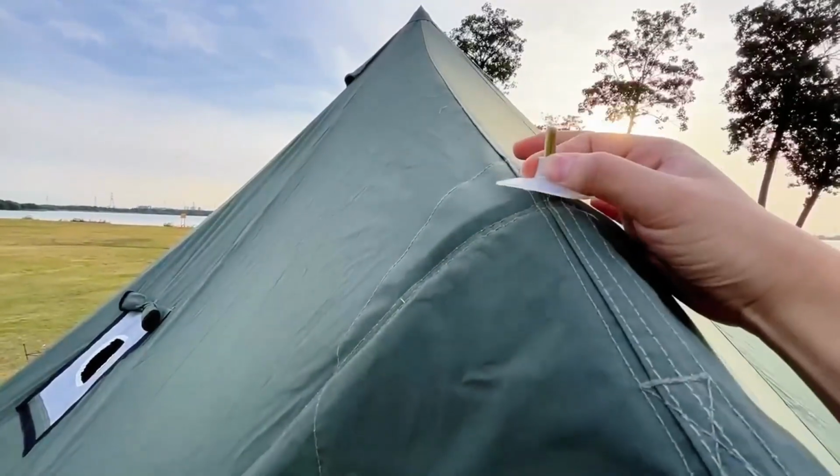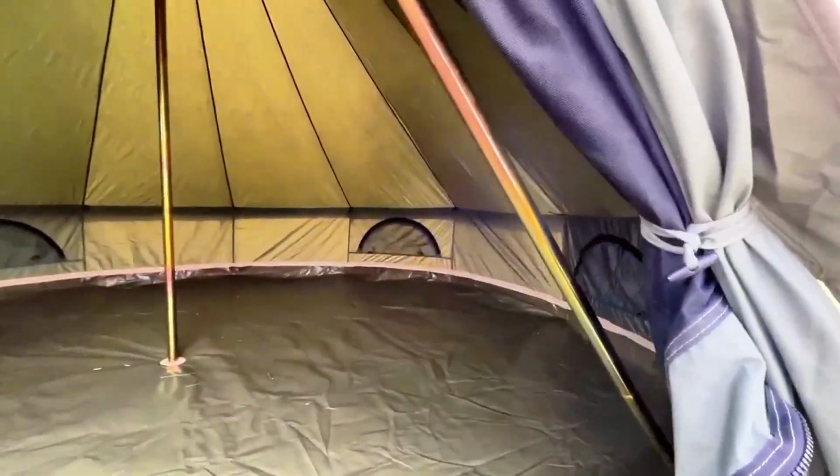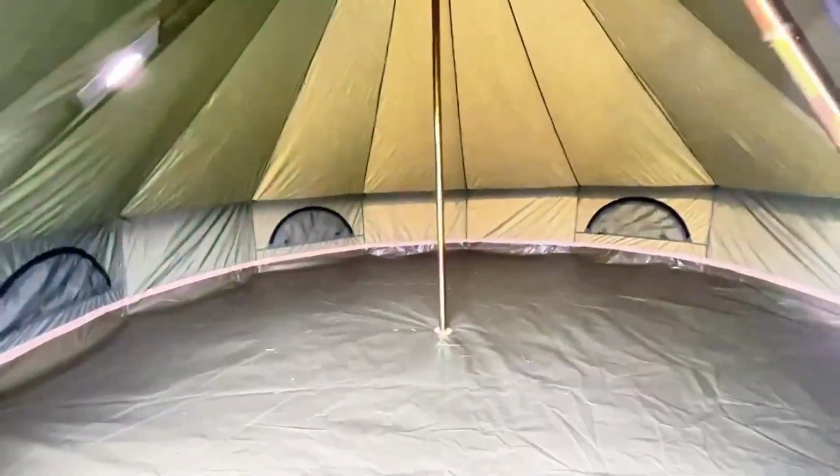The heavy PVC floor adds a sense of security under your boots, giving you that subtle peace of mind when the weather turns messy. Ventilation is surprisingly thoughtful, with layered windows and roof vents working together to avoid that stuffy buildup you get in cheaper alternatives, and this becomes even more noticeable once the stove is running.